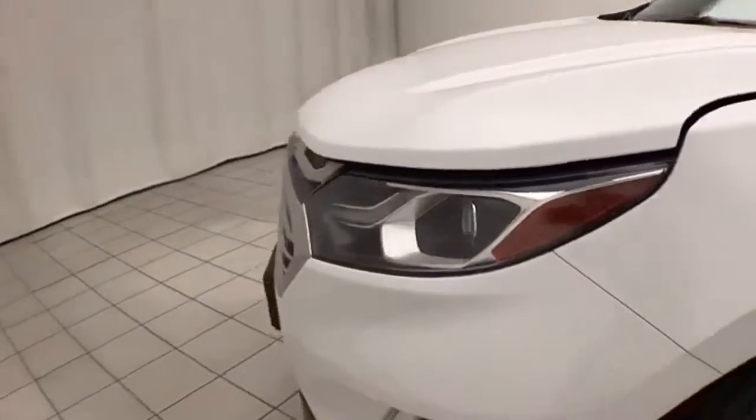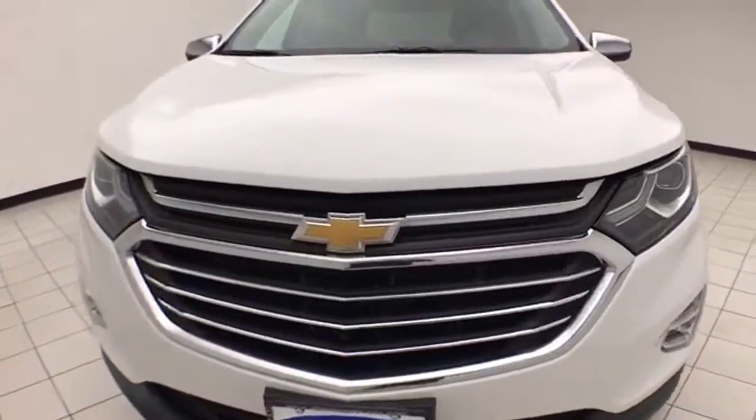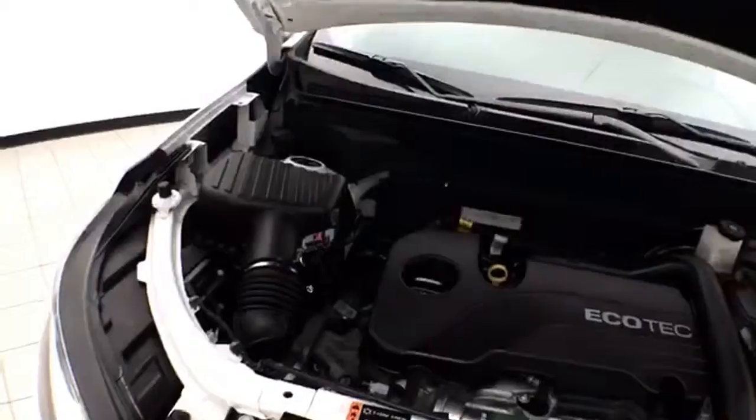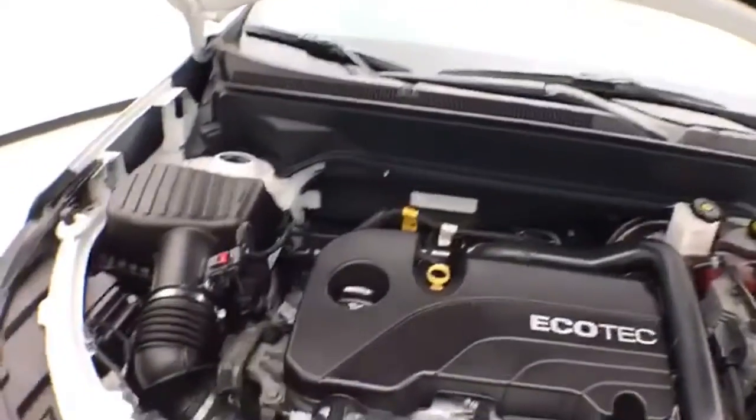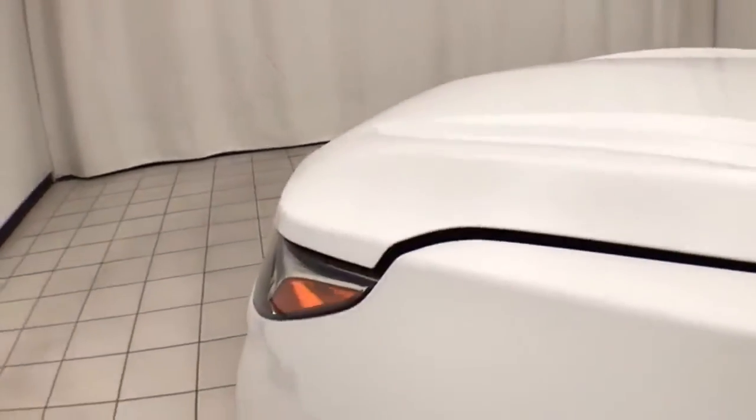Under the hood, this Equinox has a 1.5-liter turbocharged 4-cylinder, 170 horsepower. And just as clean under the hood as the rest of the vehicle. Excellent fuel economy, especially for an all-wheel drive crossover. EPA average of 24 miles to the gallon in the city and 30 on the highway. And ready to go with new tires.